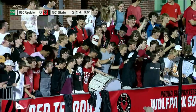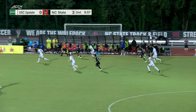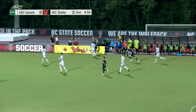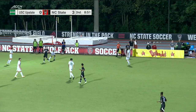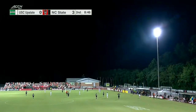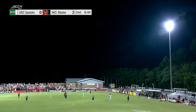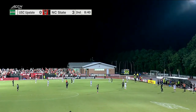Student section enjoying themselves. A moment ago, a flash of lightning behind the student section. Evidently more than 8 miles out, because that's the range in which things have to stop. And hopefully we don't see any more bursts of lightning from down that way.